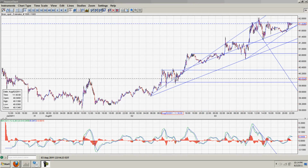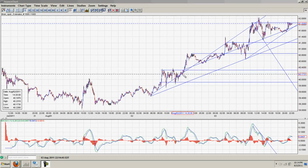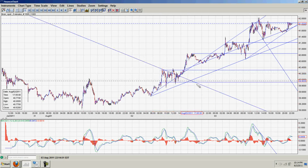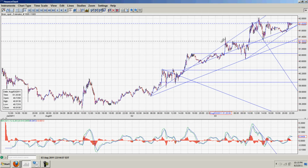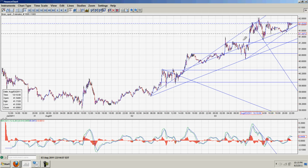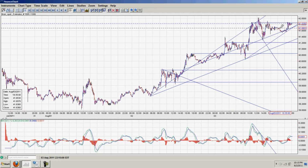Clearly here we have a pretty obvious flag that broke, and of course the most bullish flag is a rising flag as opposed to a descending flag or something like that. We have another rising flag here. This one's more of a cup, and this one is more of a cup. So we're still rising in this stair-step advance.